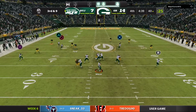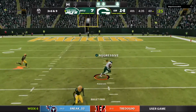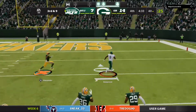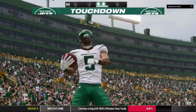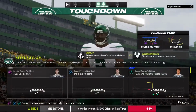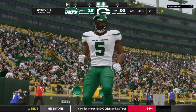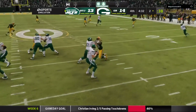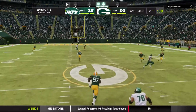From the gun on 3rd down, Wilson. He's going to fire one deep over the middle. It got his man, complete. And all the way in. Touchdown, New York. A big play there. His 2nd touchdown of the game, his 3rd on the year. And the Jets are an extra point away from tying this game here in the 4th.